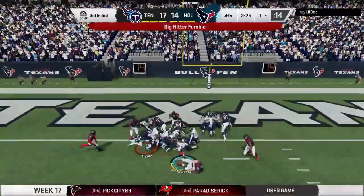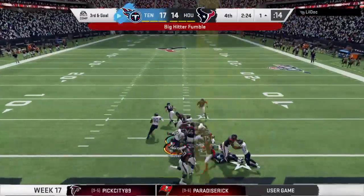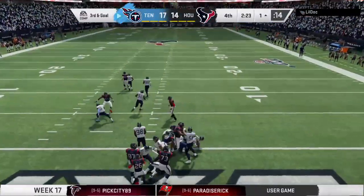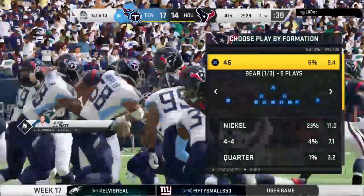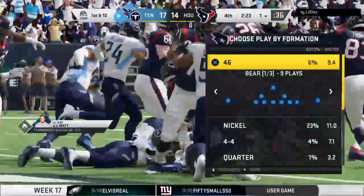On the ground with a tight end. Fighting for the end zone. He lost the football. It's out. It's picked up by the Titans. And a big turnover there as his guys will get the football back.